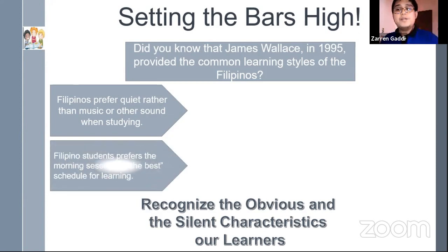Second, Filipino students prefer the morning session as the best schedule for learning. So they try to study in the morning, kaya nga siguro meron tayong morning session, morning shift, and when it's morning, ang lagi nating nasa unahang subject ay yung mga mahihirap, di ba? Kasi with the belief na mas fresh ang utak natin sa umagang-umaga.